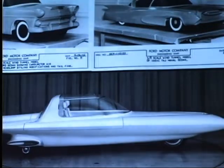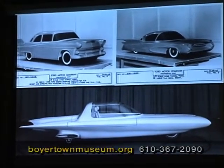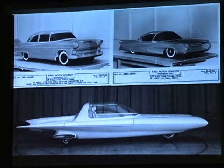So after Tucker, he worked for a number of different places. He started at Kaiser Frazer in the 50s after the demise of Tucker. Worked there for a little while, then moved to Ford. Eventually, he ended up at Subaru, and if anybody's seen the Subaru Brat from the early 80s, kind of funny looking, well, I shouldn't say funny looking, but that was actually a Tremulous design. And if you look in the original brochures, there was an option to have a third headlight behind the grille. So from his Tucker days, he kept some of those design elements all the way through.